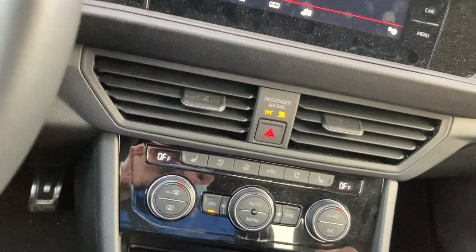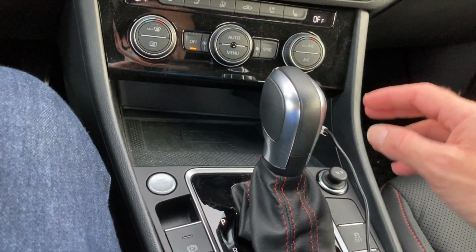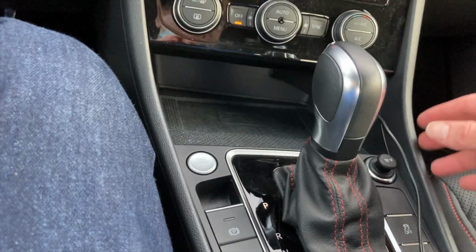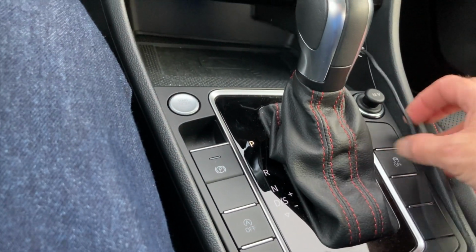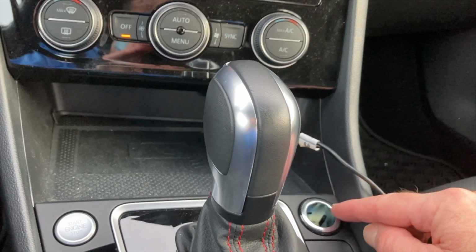Looking at the shifter here, it's like a standard automatic transmission shift, even though it's dual clutch. Reverse, forward, and if you want to go paddle shifter, you can hit the shifter right or left. You have one 12-volt jack here.